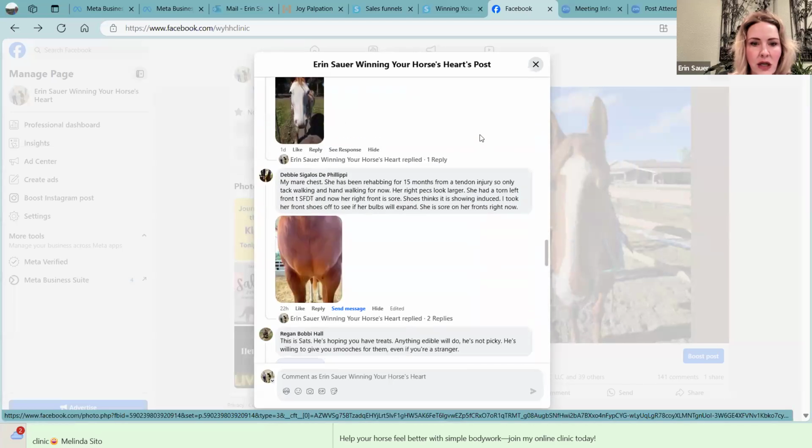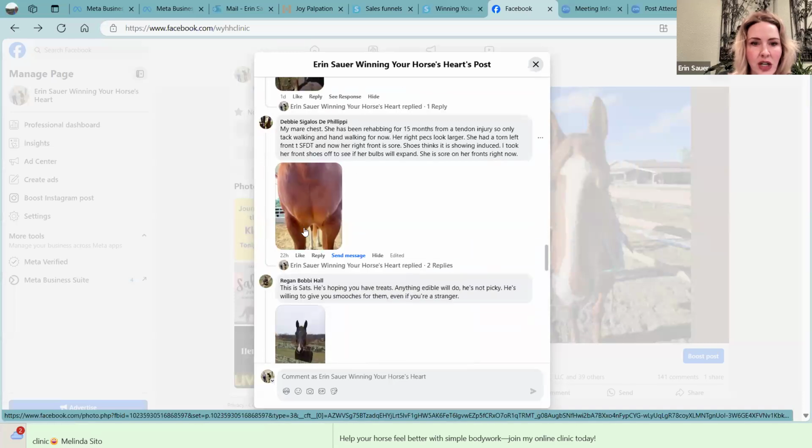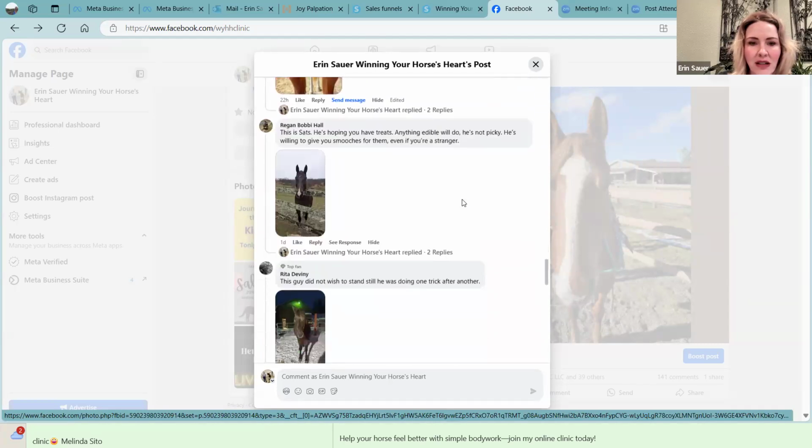These were just fun to look at. Someone threw a chest. Doesn't this look like George's chest? This horse of Debbie's reminds me of my mare a lot.